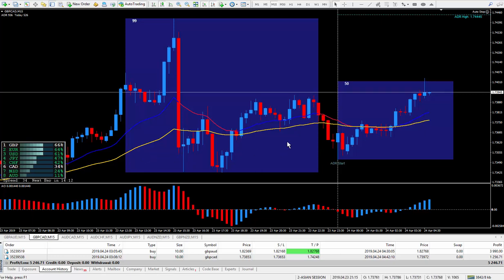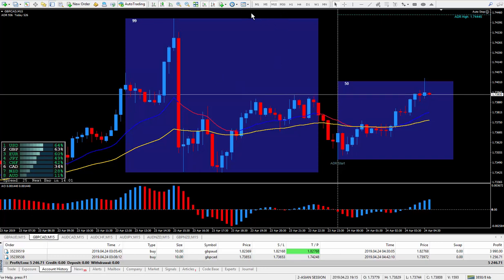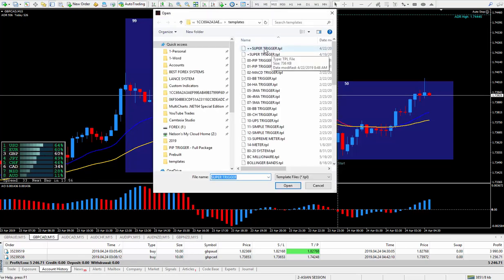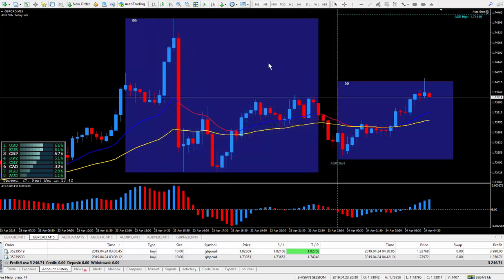I'm back doing another trade today, and today is April the 23rd. The market is back to normal and moving, and plus I'm using my new super trigger here. Super trigger is a new one I've been working on for some time now, and the first one here is with the meter, and this one right here is no meter. So it's called the super trigger, and it works just great.